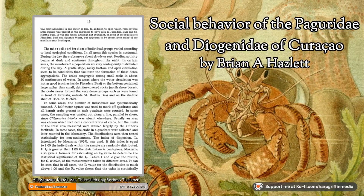In certain areas, the members of a population are very contagiously distributed during the day. A gentle slope, rocky bottom, and open circulation seem to be conditions that facilitate the formation of these dense aggregations. The crabs congregate among small rocks in about 30 centimeters of water.